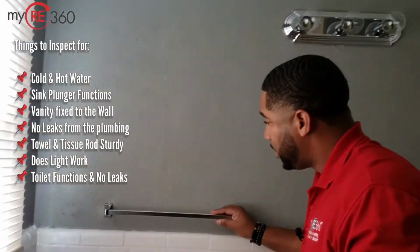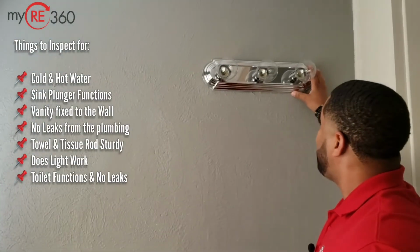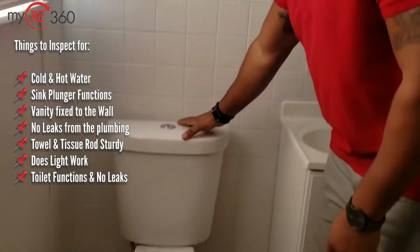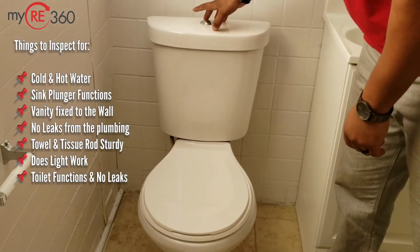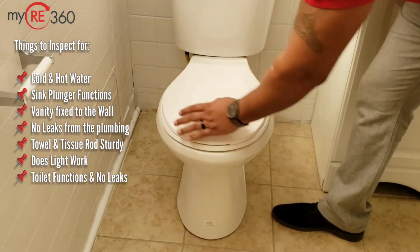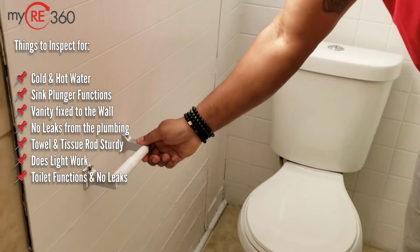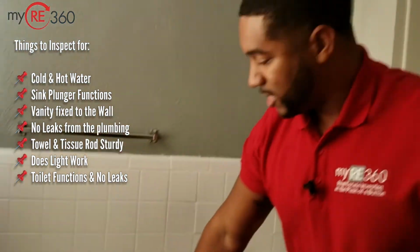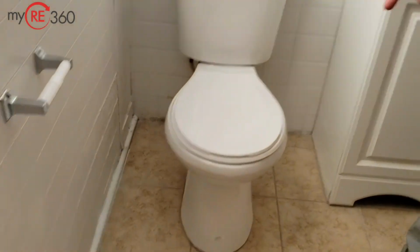Coming over here, is my towel holder sturdy? Is my light fixture sturdy? Does the toilet tank wobble aggressively? Does it flush properly? Does my toilet itself move or shake? Is my toilet seat sturdy? Is my tissue holder firm? So all of these things you'll notice, in just 30 seconds, we've identified a handful of issues.